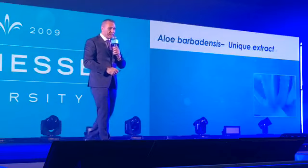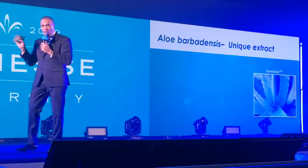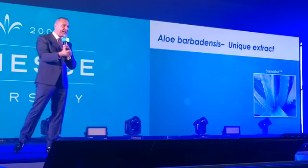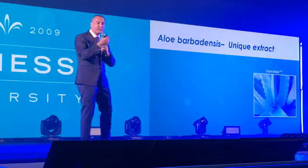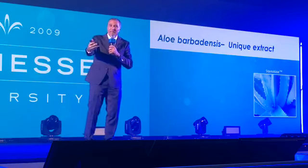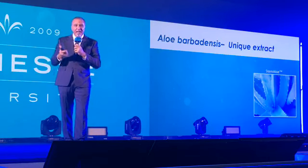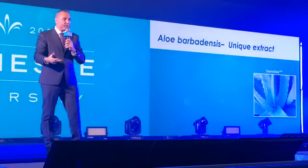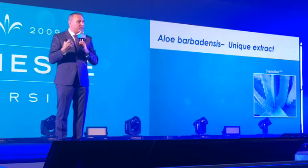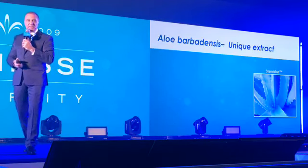The last ingredient is a very unique extract of aloe. I won't have the time to go through all the story, but it's a subspecies of aloe that we discovered in Madagascar that has been used for centuries in a very unique way by the Malagasy people, and they use it for reversing hair color, back pain, liver problems, stomach problems, diabetes. You get the picture. So it's telling me it looks like we have a stem cell effect. We tested it, we got a very, very good effect on stem cells.